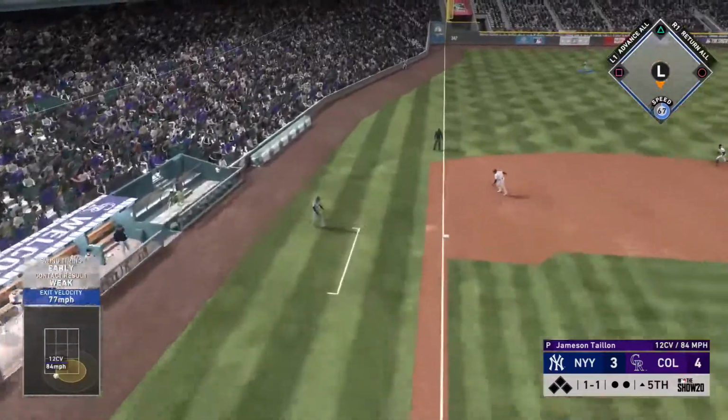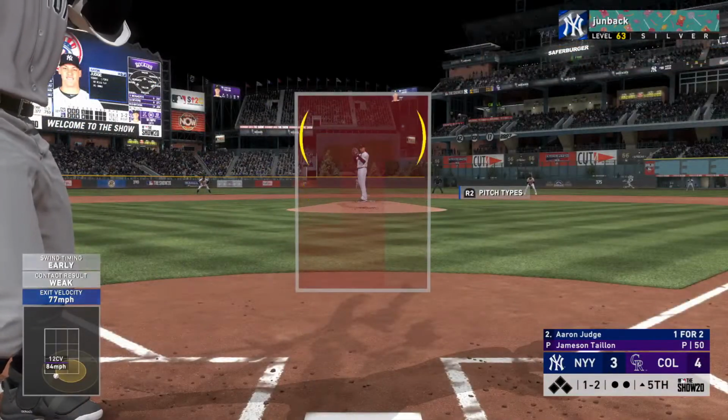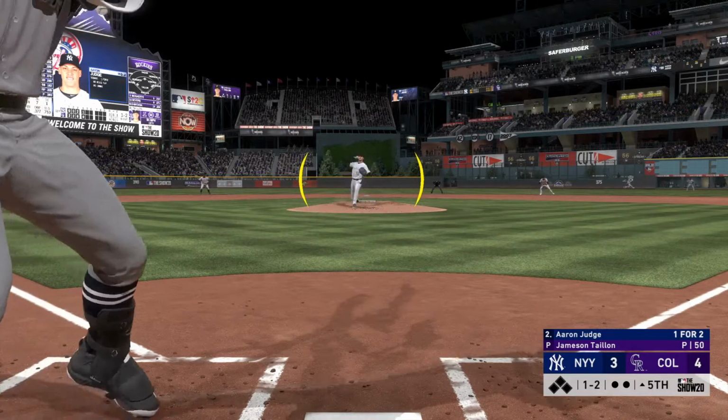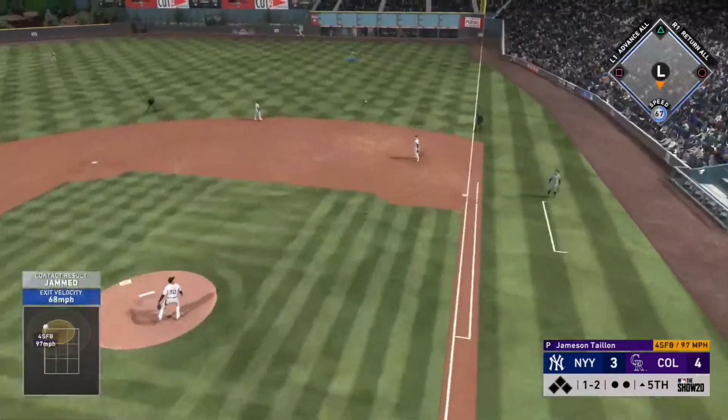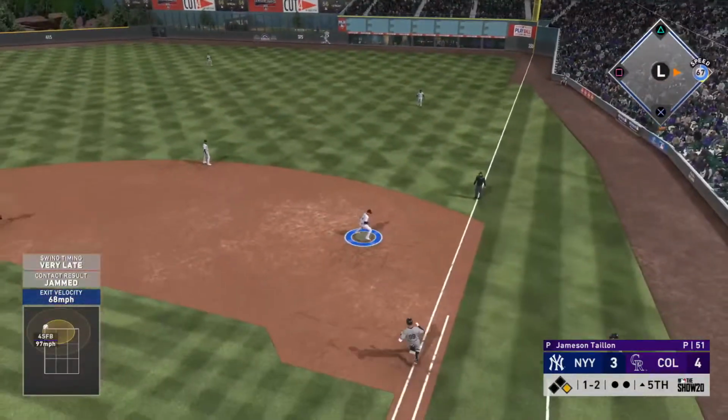Hit down the third baseline, but a foul ball. 1-2 the count now. He's got that certainly timed up now. I'd be shocked if the pitcher goes to the well 3 times in a row with off speed. Now here's one hit in the air to the right side, and that'll get down for a base hit.